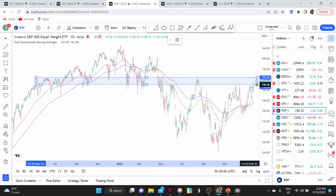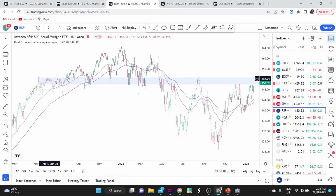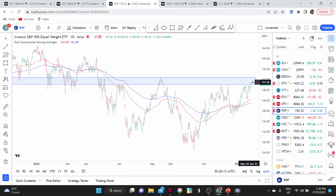We've got a resistance band on the ETF that comes in at around 151, and you can see it's been a technically active region. They're often not an exact fit, but it gives you a clear indication of where the resistance points are. We're right into that region now.